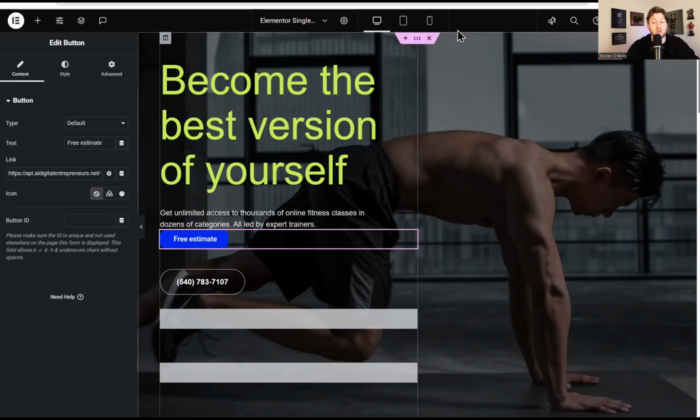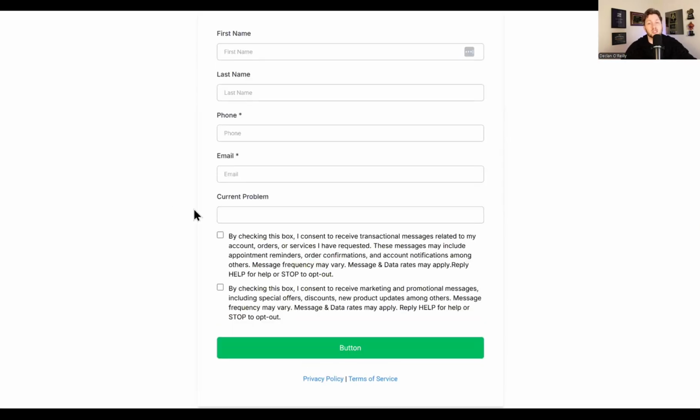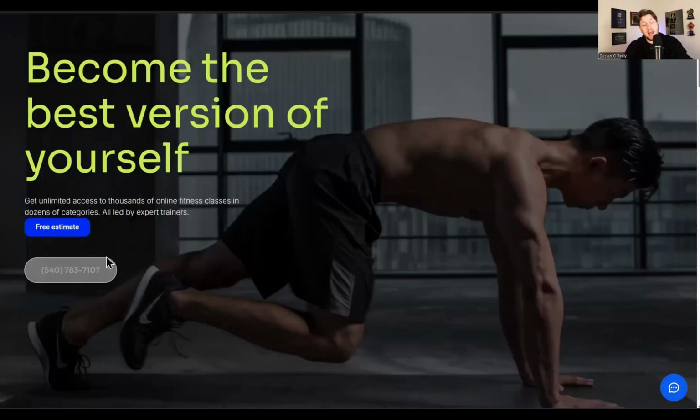And now what we're going to do is go back and I'm going to show you how it pops up. So we come right back in here. We click free estimate. Boom. How simple was that? It's now connected to said form. And again, we can add that embedded. We can do all kinds of stuff. But look how fast I turned a website that was not GoHighLevel into a smart website just like that.